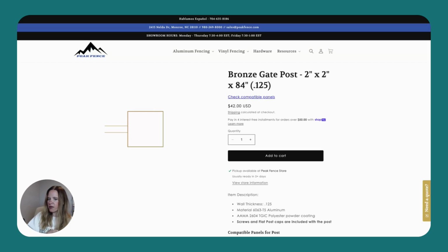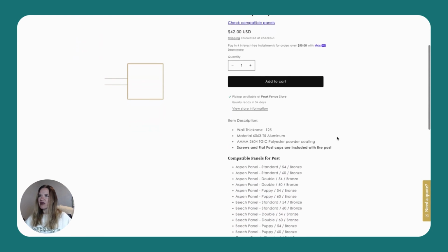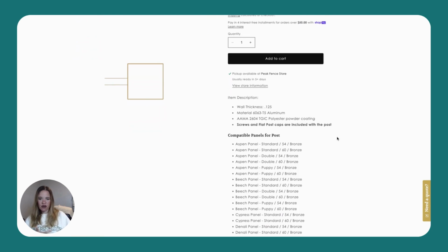We need the ability to show them, hey, this matches this. So pretty basic and rudimentary, but again, when you're looking at a very specific niche, when we're working with contractors, what the merchant described to us was, we need a no frills, no fluff approach.